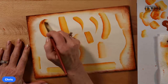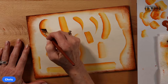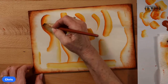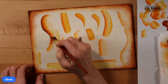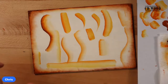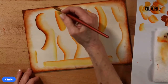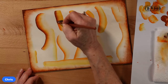So here I've got kind of a choppy edge. I can go back. Look how that starts to really glow with just that little bit of extra paint on there. Just going back to enhance. Now for this one, I might want it a little smoother. See how all of a sudden it really stands out. Same thing here. I can go down here. I can start over here and walk to the left.